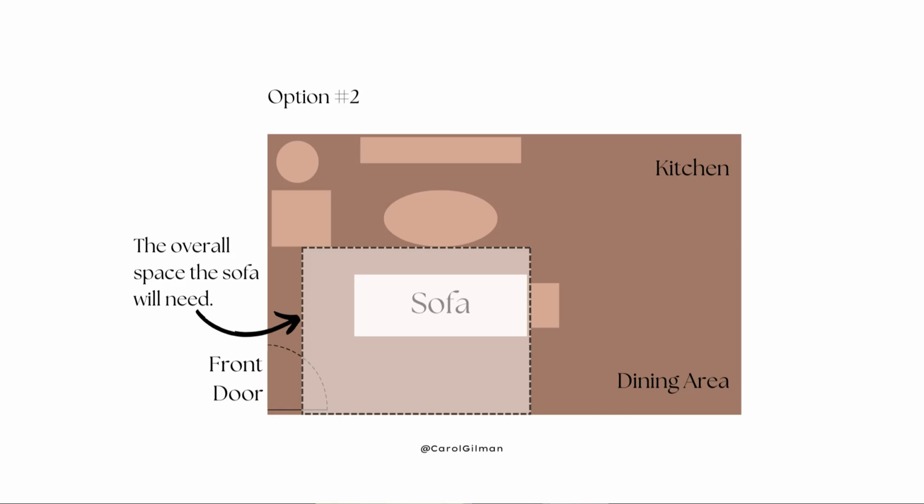Then in option number two, if we want to find out what size of an area that we need for that entire sofa, we would come up with a size that's around 116 inches wide by 90 inches deep. And what I did was leave 18 inches in front of the sofa before the coffee table is there, then a couple inches in between the sofa and the side table, and then 36 inches behind the sofa for a walkway.